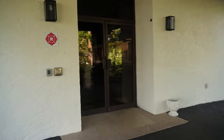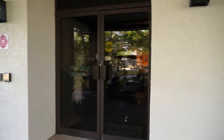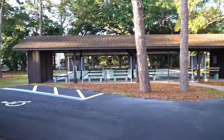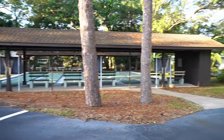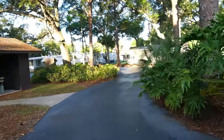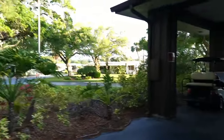Very active park. It's locked up early in the morning. They have a book exchange and everything in there. Over here you have your shuffleboard courts. Look how pretty this park is. Absolutely love it.